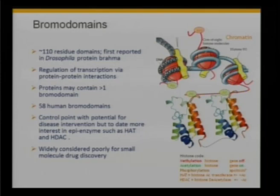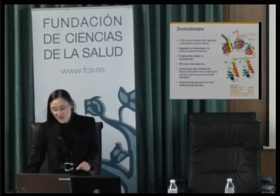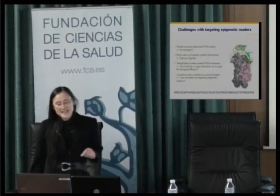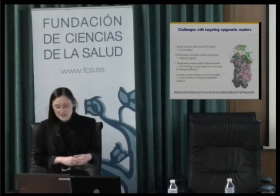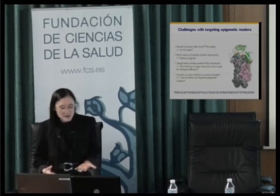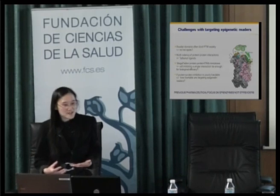But till recently, they've been widely ignored by the pharmaceutical companies because they were considered to be poorly tractable for small molecule drug discovery. So if we examine some of the criteria that people use normally to judge whether targets are tractable for pharmaceutical pursuit, you can really understand why this might be. Reader domains often bind their post-translationally modified peptides rather weakly.